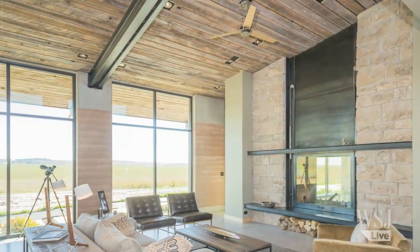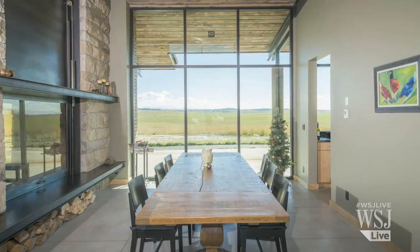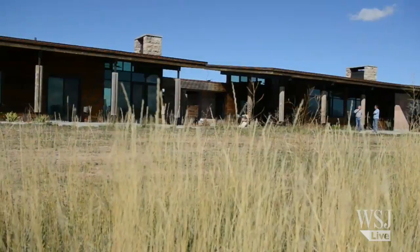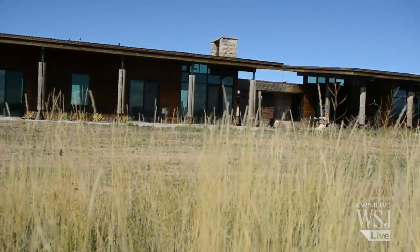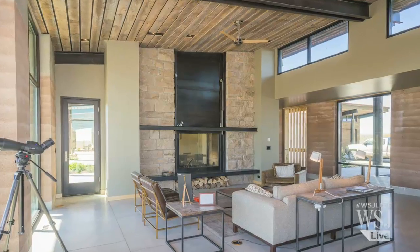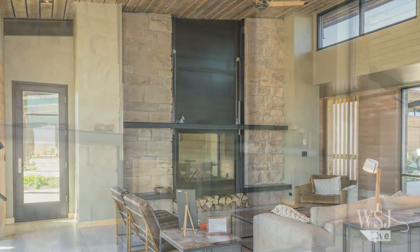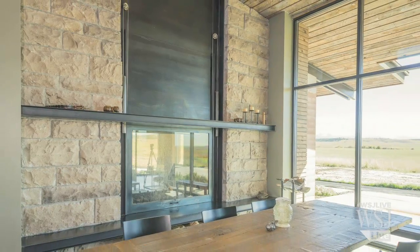There are concrete floors, vaulted reclaimed wood ceilings with exposed structural beams, and huge wall-size windows that add to the contemporary feel. The four-bedroom, three-and-a-half-bathroom home is divided across two pavilions connected under one roof. In the main wing, there's a living room and dining room, which are divided by a two-sided stone fireplace with an exposed metal pulley system to open the glass wall on either side.